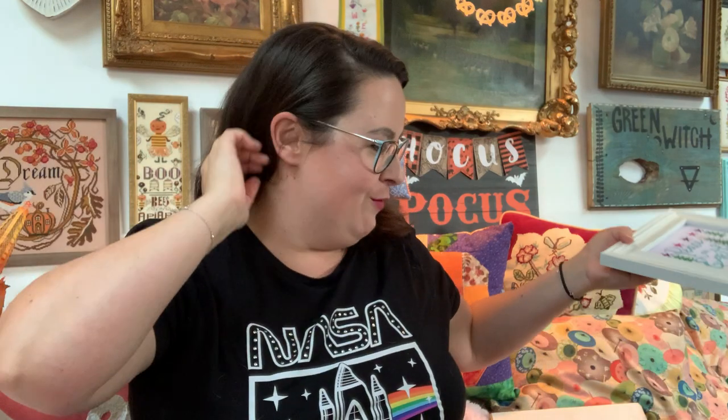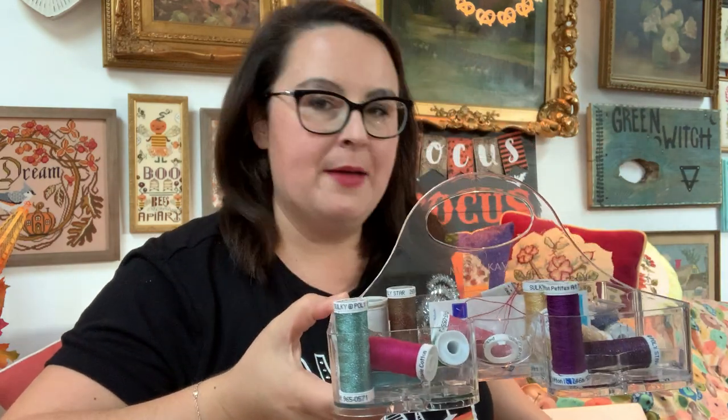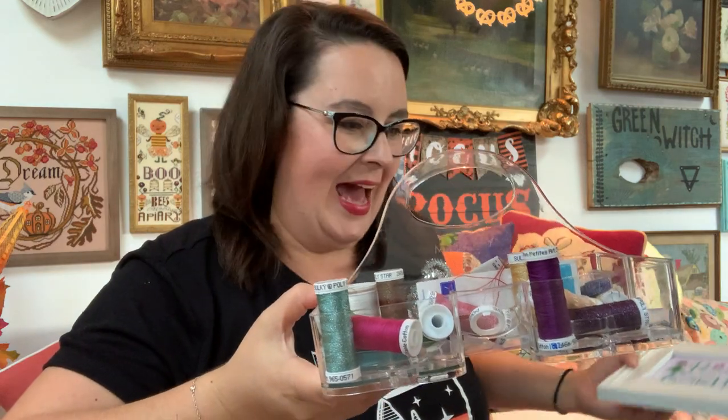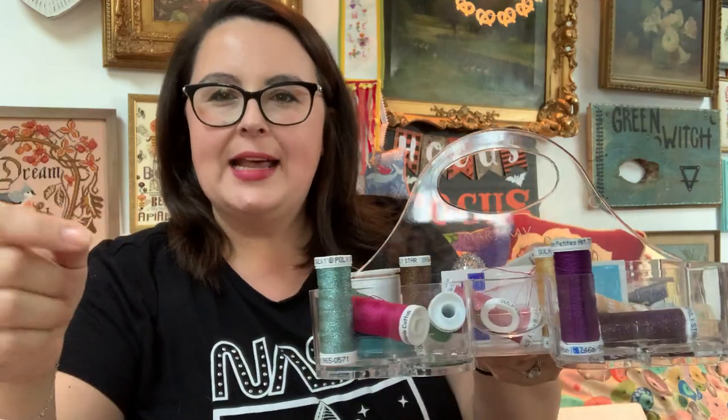They're buried a little bit. So, like I said, things are a little out of order today. Please bear with me. Oh, no, they're not buried. I just moved them. I've been putting my colors in this little caddy, and it's been working out really well. It is a vintage Mary Kay nail polish caddy, but I have been using it to hold the threads.